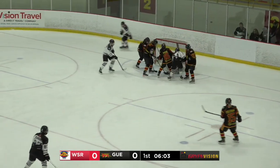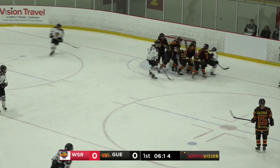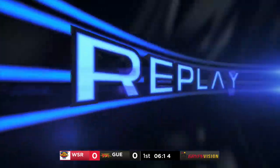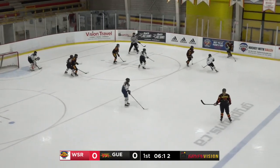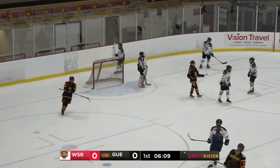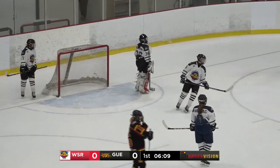Puck bounces right out front, a couple of whacks. And this is Guelph just protecting that net after that last shot. There's a point shot that's gloved down, a little bit of traffic in front, but no problem as we'll have another face-off.